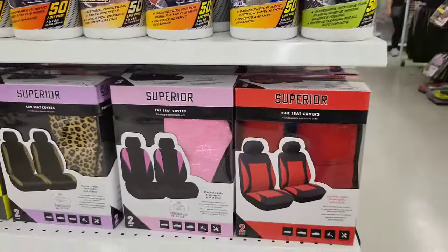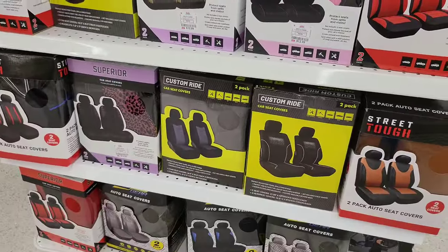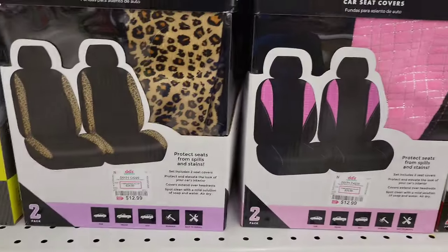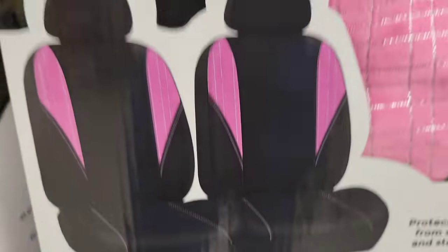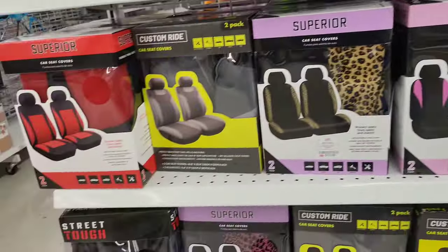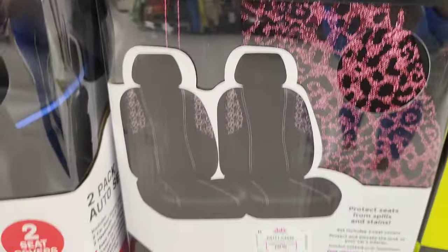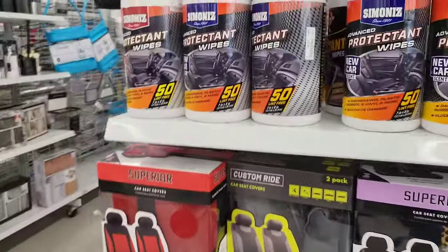And here are more car seat covers. I think they are $13. Yeah. So you can get the red and black one, the pink and black one. And here's one with a little something with glitter, a little more fancy.